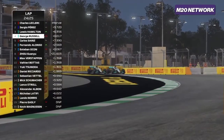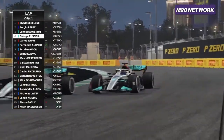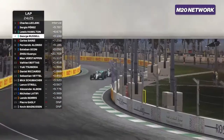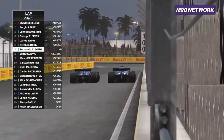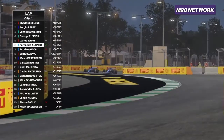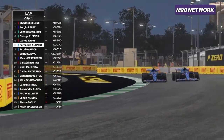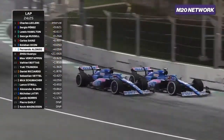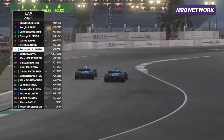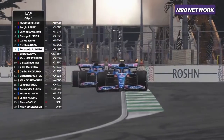Hamilton has the preferred line. Russell needs to keep it going. But he won't. Hamilton will have the preferred line. Meanwhile, the 2 Alpines are going to go side by side. Fernando Alonso has the preferred line. So Alonso swoops around the outside, but Ocon keeps the fight going. Ocon will have the advantage heading up to this corner, and Ocon will get ahead of his teammate.